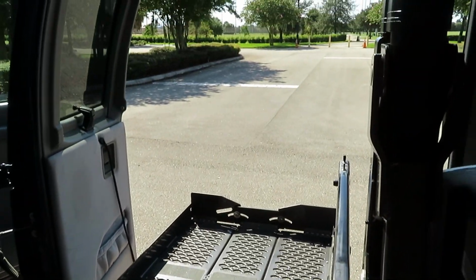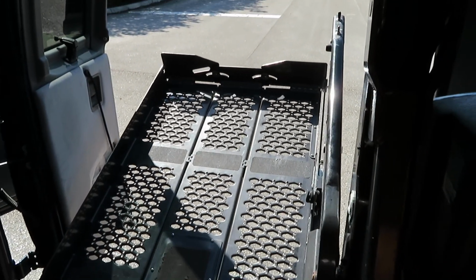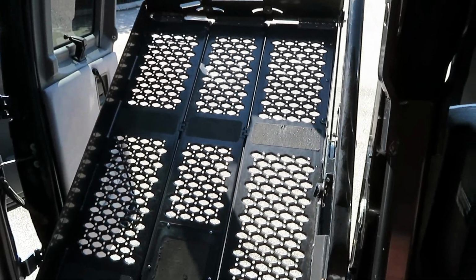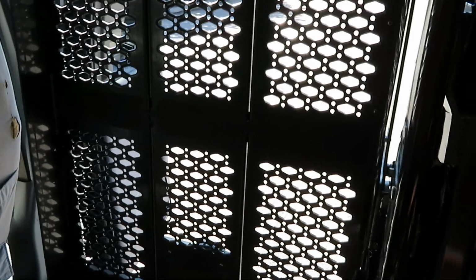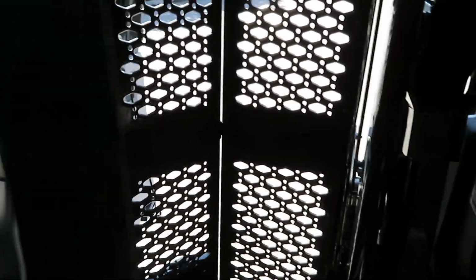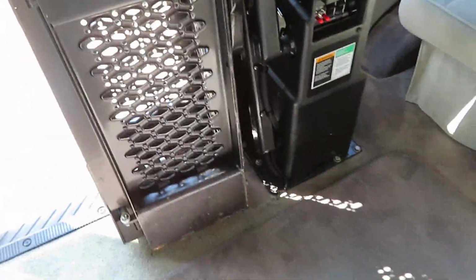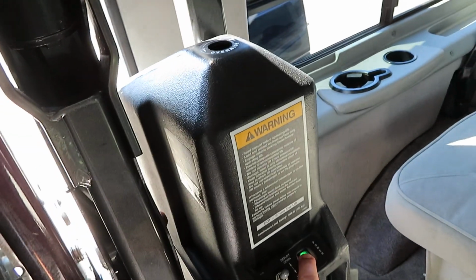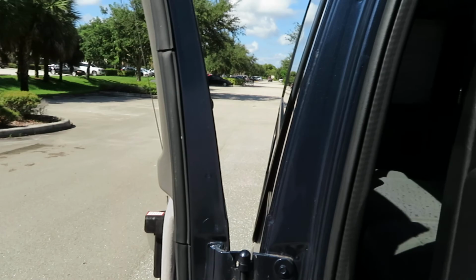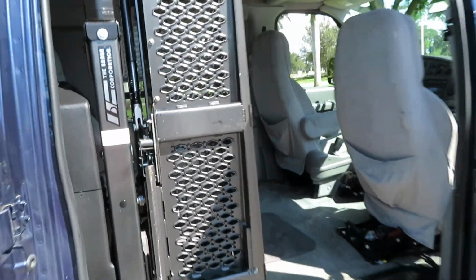Go ahead and fold this lift in. You can operate it on the lift or use the pendant. It's working good. Folds right up. All in place. Excellent setup. And you can power this off. Doesn't draw power. You can keep it on and you can use the kill switch in the front. A very nice, easy setup.